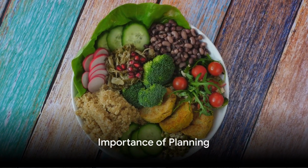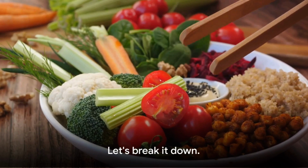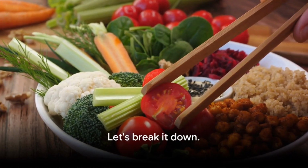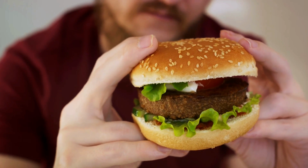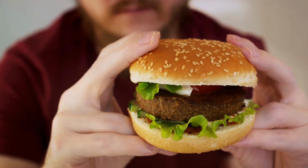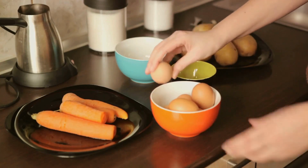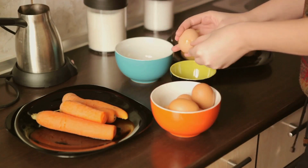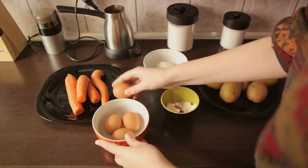Planning is the first and foremost step in meal prepping, but why is it so crucial? Let's break it down. Imagine it's dinner time, you're tired, and you don't have a plan. The temptation to reach for a quick, possibly unhealthy option can be overwhelming. Now picture a different scenario. You've planned and prepped your meals in advance, and a nutritious, delicious dish is just a reheat away. Quite a contrast, right? That's the power of planning.